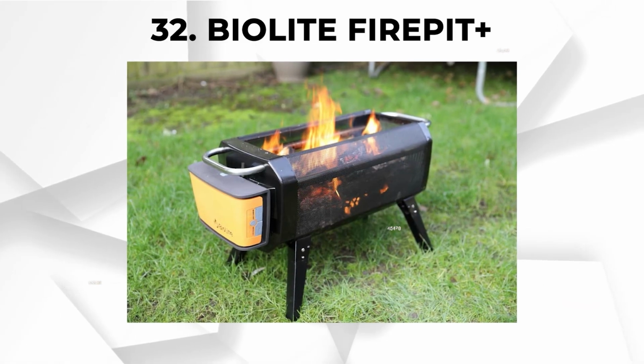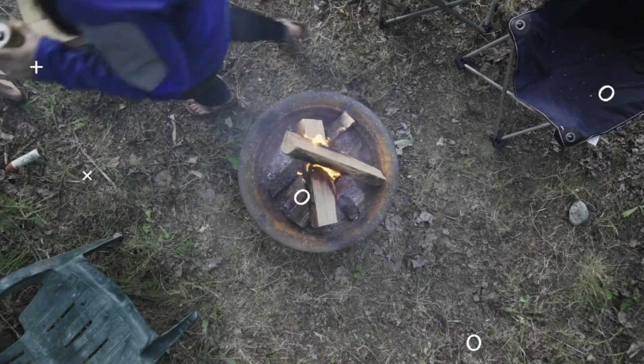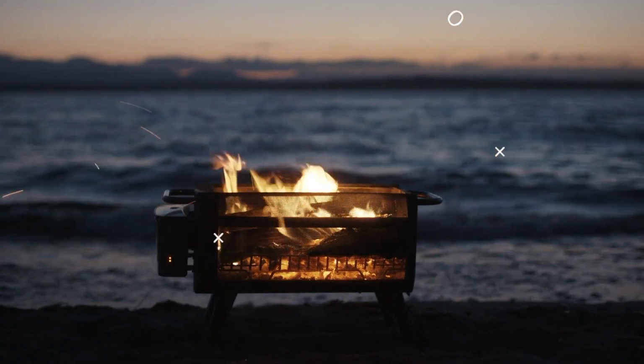32. BIOLITE FIREPIT Plus. Although we enjoy bonfires, dancing around the fire the entire night to avoid the eye-watering smoke may become old. The FIREPIT Plus makes the fire hotter, which removes smoke.